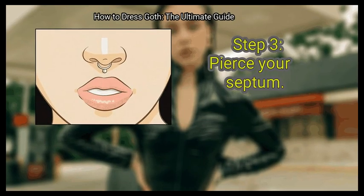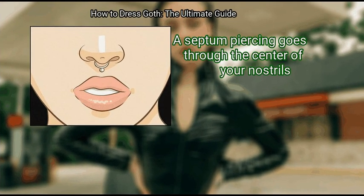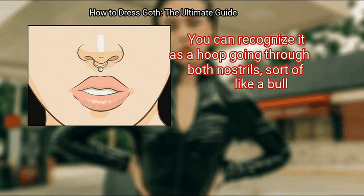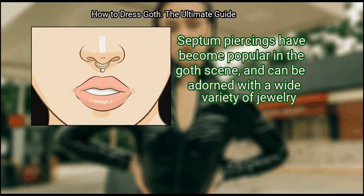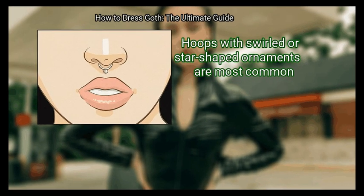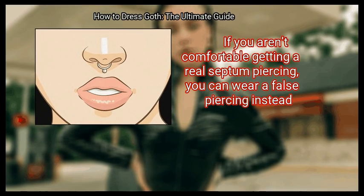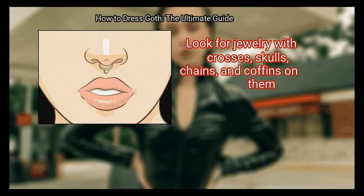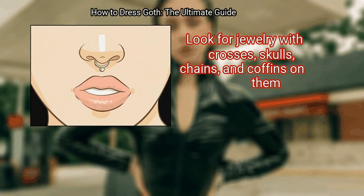Step 3. Pierce your septum. A septum piercing goes through the center of your nostrils. You can recognize it as a hoop going through both nostrils, sort of like a bull. Septum piercings have become popular in the goth scene, and can be adorned with a wide variety of jewelry. Hoops with swirled or star-shaped ornaments are most common. If you aren't comfortable getting a real septum piercing, you can wear a false piercing instead. Look for jewelry with crosses, skulls, chains, and coffins on them.